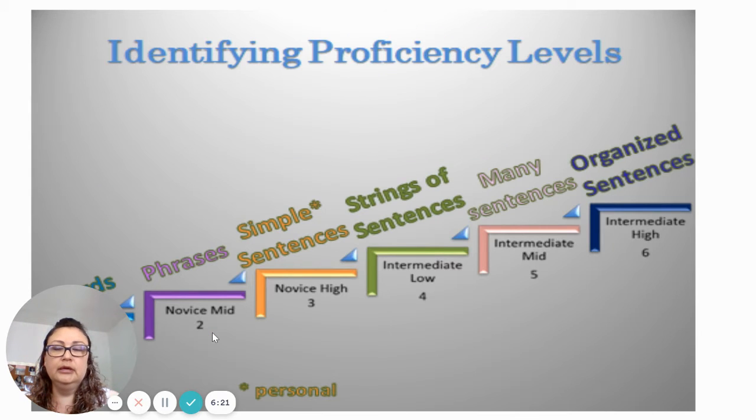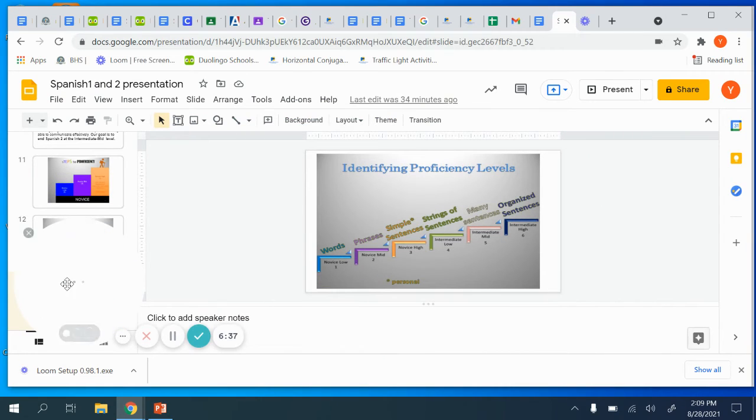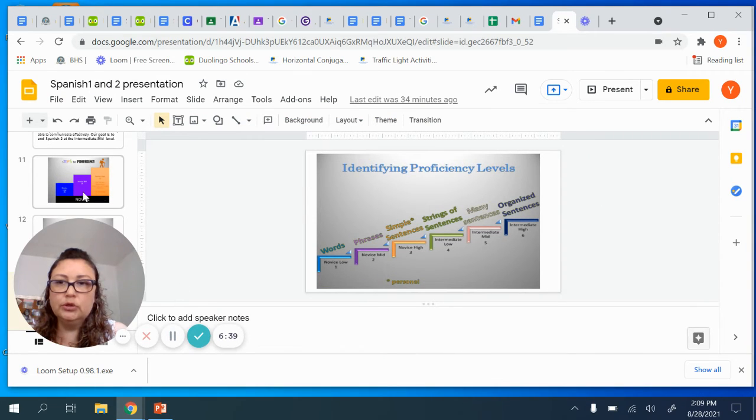And here's the ladder again, using strings of sentences and full sentences when possible. So short steps, but strong short steps. Okay, and then just to show you what we do to get there.